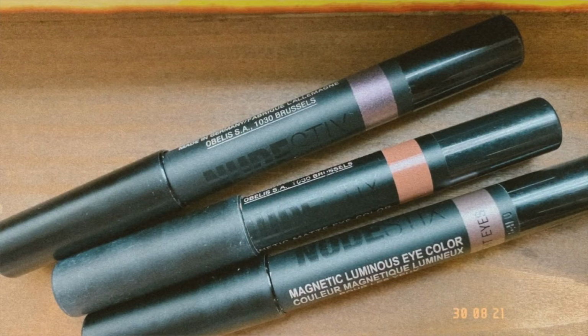Up next, I have the Nude Sticks Magnetic Eye Color sticks. I have the matte ones and then I have the luminous ones, and I don't understand why people don't talk about these more. These are fire. They're so easy to use, perfect for on the go. You guys know I love my Terra. I talk about this a lot. They're amazing. The colors are gorgeous. They have so many colors to choose from.